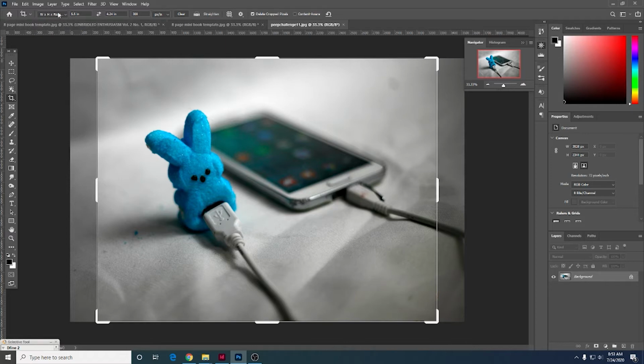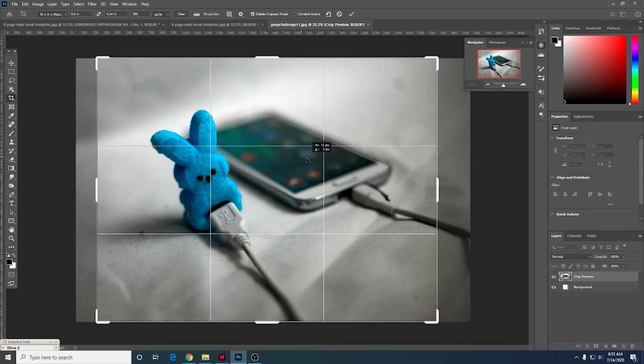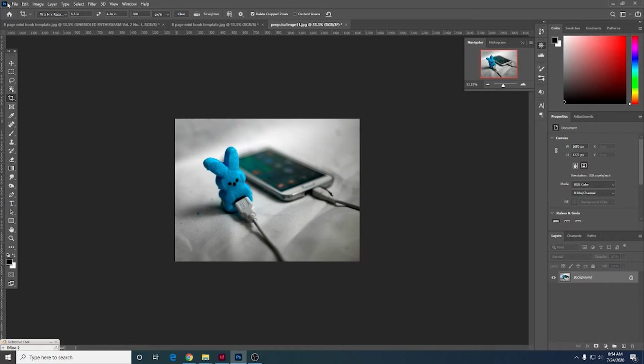And I've already got my crop set up. So you're going to need to set up your crop to be 5.5 inches wide, 4.25 inches tall, and 300 pixels per inch to fit. So I'm going to go ahead and do that and figure out where I want to crop it. So I think right about there, and hit enter to crop. And I'm going to save it.